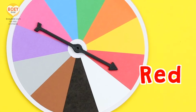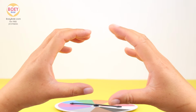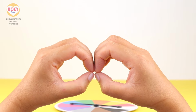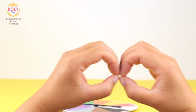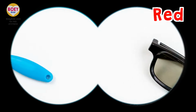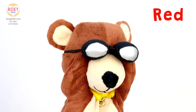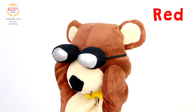Red. Great. Make binoculars with your hands like this. Put your hands together and you have binoculars. From where you're sitting, can you see something that is red? What did you find at home? Can you help Boey find something that is red?